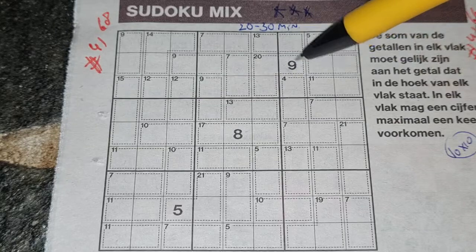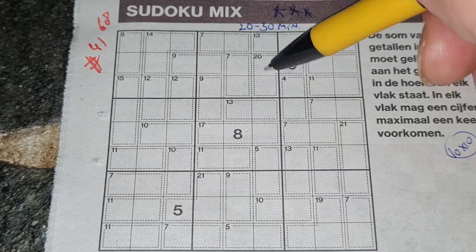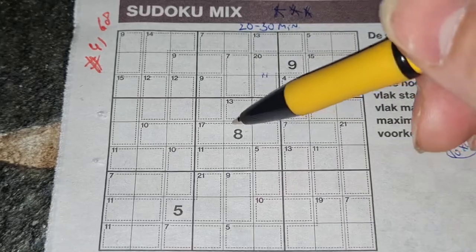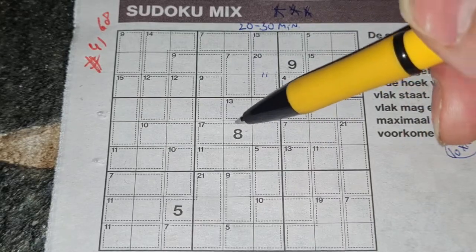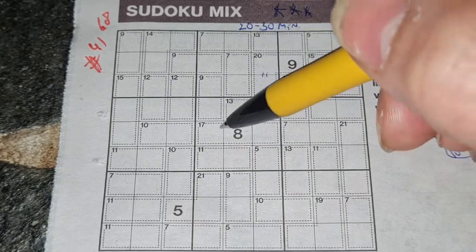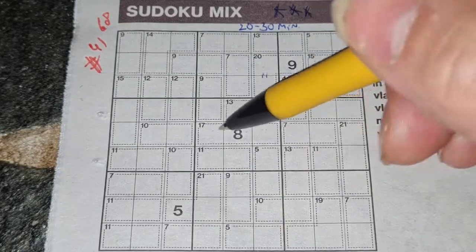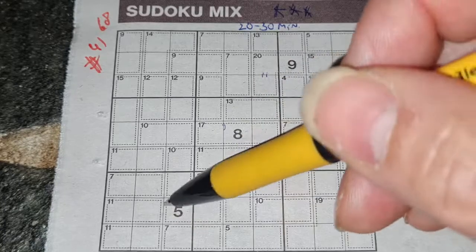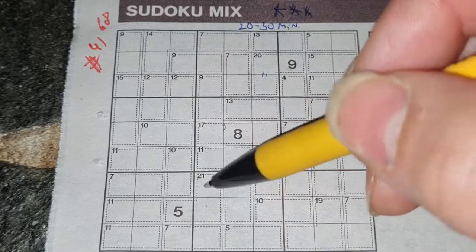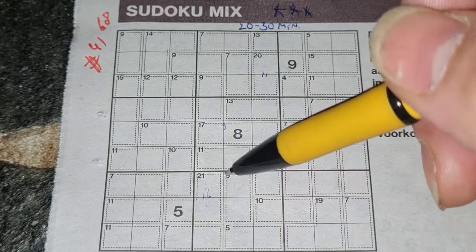The 9 in the triple box of 20. So that means these two boxes together should be 11. 11 plus 9 is equal to 20. Here we have an 8 in the triple box of 17. That means those two boxes together should be a 9. 9 plus 8 is equal to 17. And here we have a triple box of 21. That means these two boxes together should be 16. Yeah, 16 plus 5 is equal to 21.